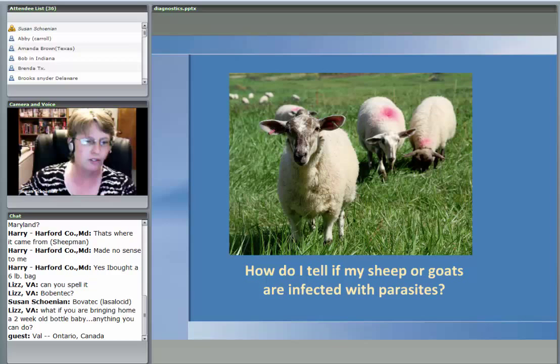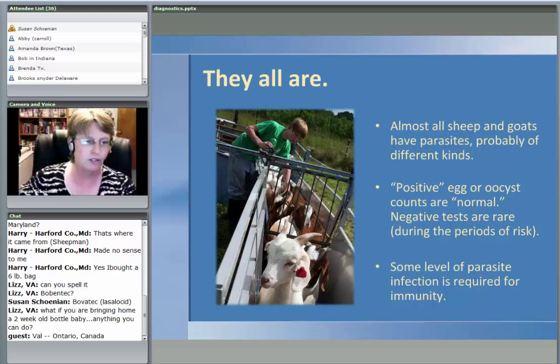This is the question that we have to ask ourselves all the time. You know, we have our animals. How do we tell if our sheep or goats have parasites? What I want everyone to understand, and I've said this before, is they're all infected with parasites. They all are infected with parasites. It's not a question of whether or not they have parasites. They are. And they probably have different kinds. It could be different kinds of stomach worms. We got coccidia. We've got other parasites that can be an issue, or not even be an issue, but be part of what they're carrying at different times of the year of their life.